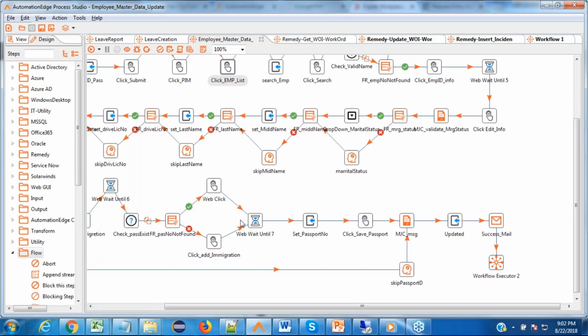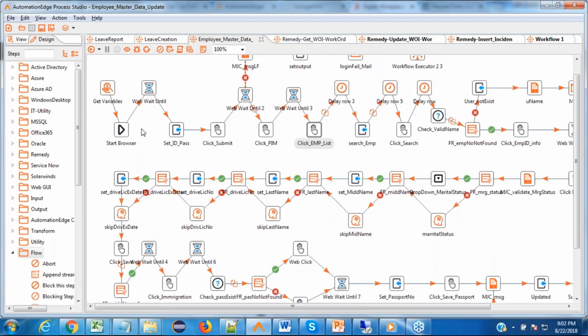fulfillment. So this is how the workflow looks. It looks huge, but it is a very easy to build drag and drop web GUI automation. Okay, so things like logging into the Oracle, the HRMS system. Looking for the employee, searching for the employee, and if employee not found, then giving a message accordingly, and then updating all the details such as marital status or middle name or driver's license and so on. So everything was handled by this workflow.